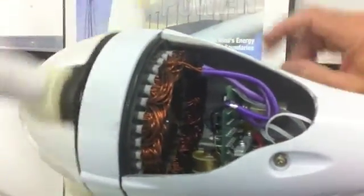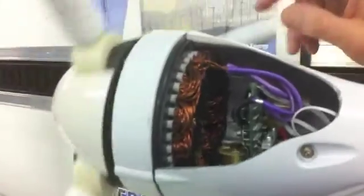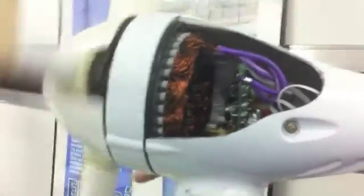If you look inside here, we couldn't see that on the other device, but this is a standard, very simple one. This is the same one that was outside, its twin brother.